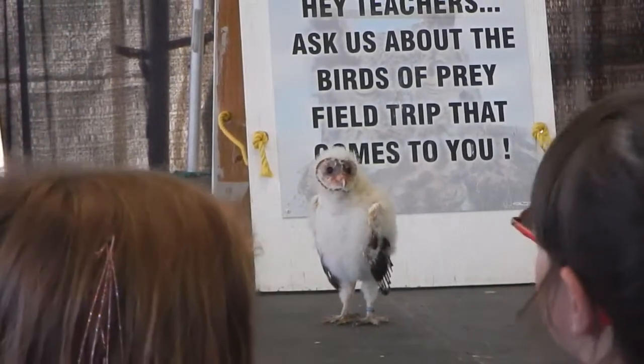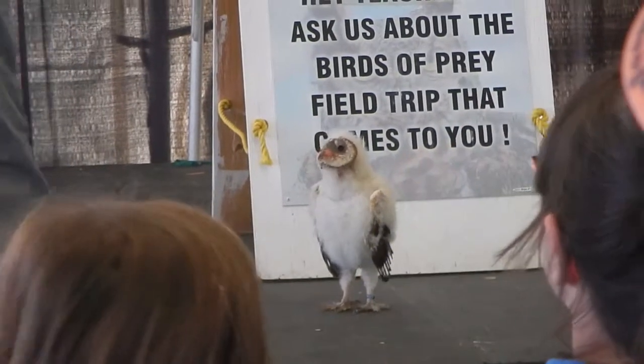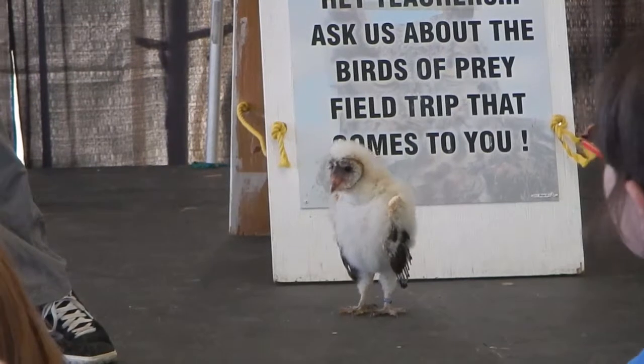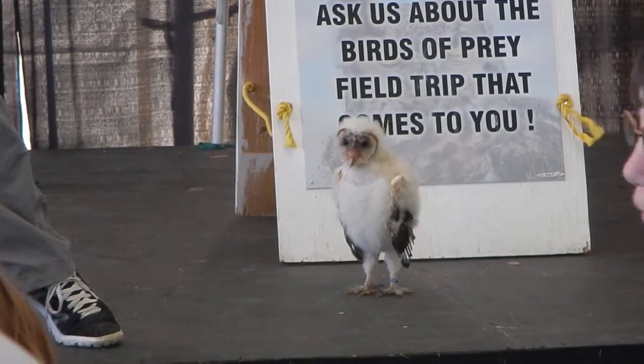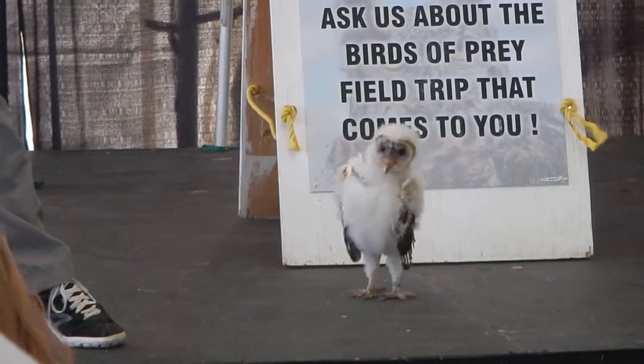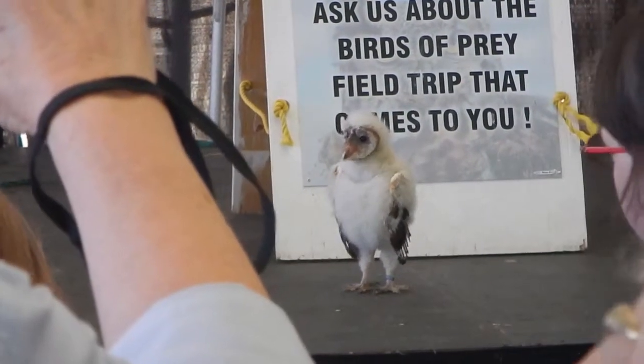It can fly over there, capture that mouse with 99% accuracy. Just wait. That mouse can be under 10 centimeters of snow or leaf litter. So it doesn't even have to see the mouse. Isn't that crazy? So it's hunting by its hearing alone. Yes, it can see very, very well, but its sense of hearing is absolutely fantastic.